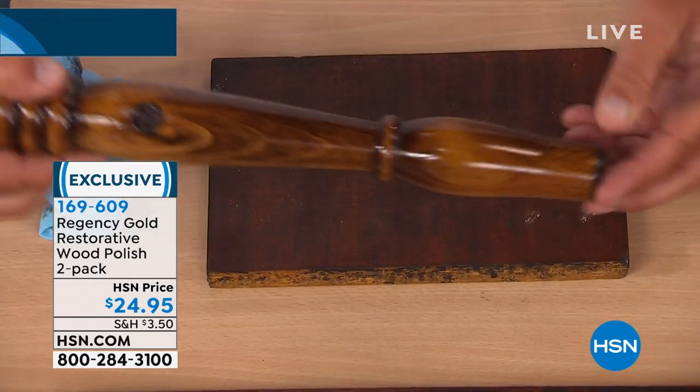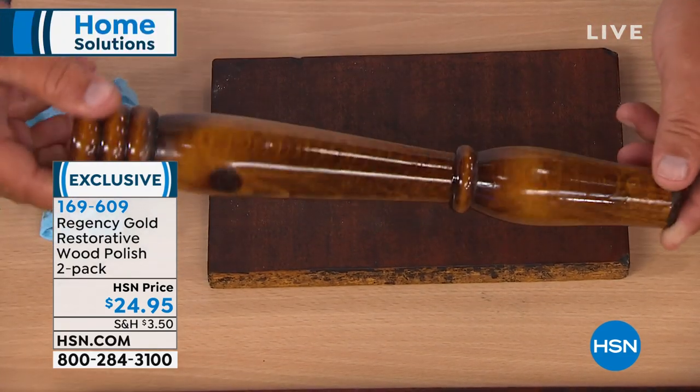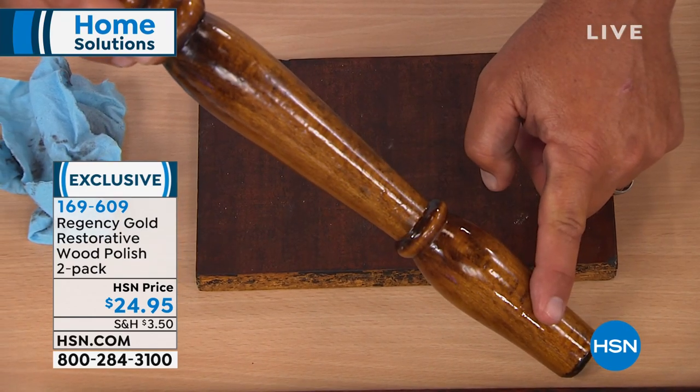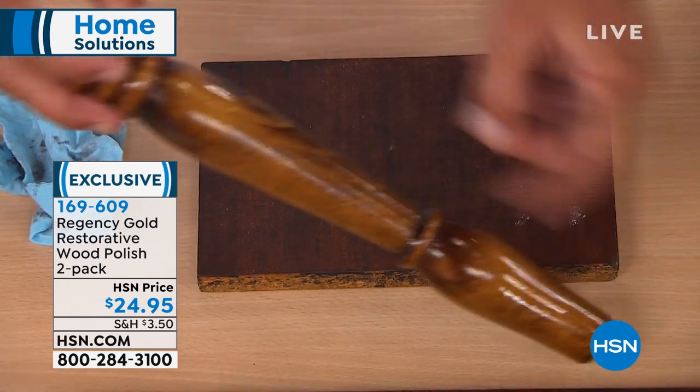Remember that piece of oak that we did at the beginning? It has that really glossy finish. That's because this has a high gloss finish on it, okay? It reveals the natural gloss of the wood.